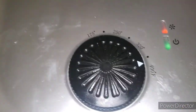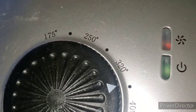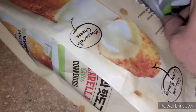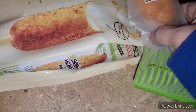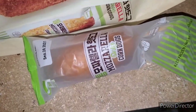Let's go up here. Okay, so that's 320, 400, we'll say probably right about there. Okay, well this is cool. They come individually wrapped, so I can totally get rid of the packaging. Here they are. Looks like a corn dog. Look at that. They have the instructions on it. Look how cool that is.